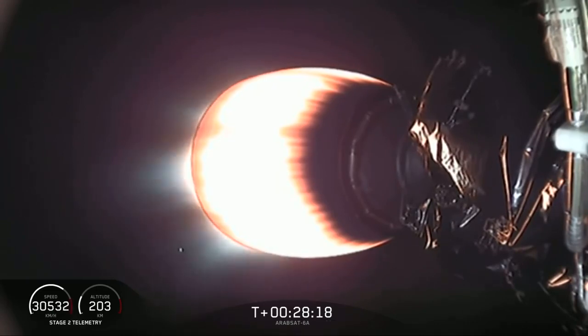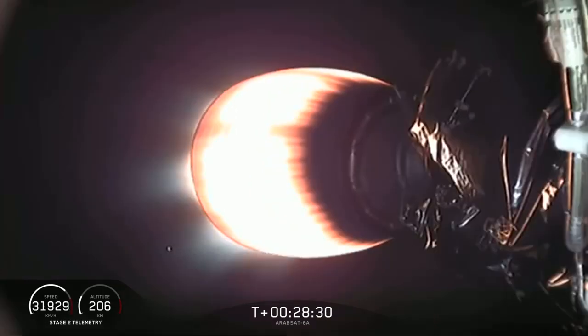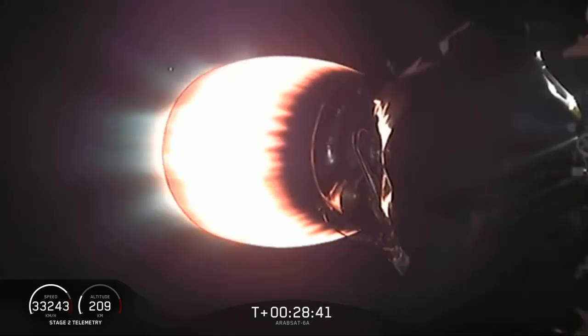Now this burn is about an 85-second burn. In that time, we'll add 2,800 meters per second to our velocity. That's more than the side boosters provided early in flight, almost as much as what the center core gave us. We've throttled down the engine to keep accelerations below the limit for our Arabsat customer. Everything continues to look good.